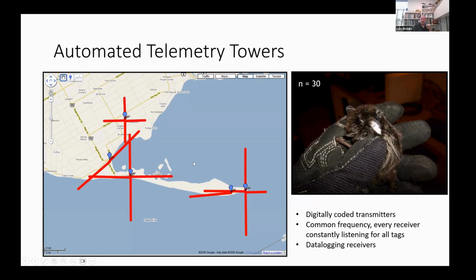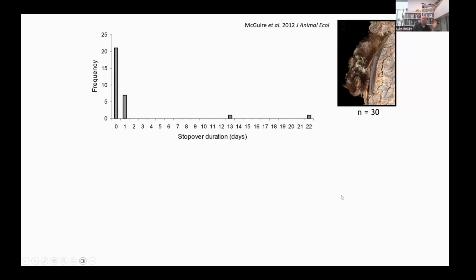The study worked out really, really well. We did a whole lot of stuff with that. I'm going to focus just on one specific thing, though, for today, and that's the question of how long these bats are staying at the stopover site.